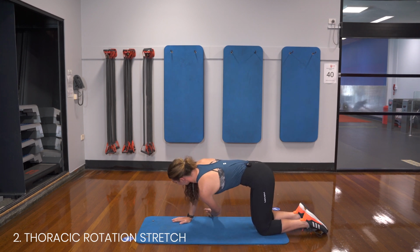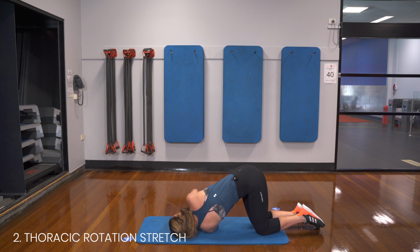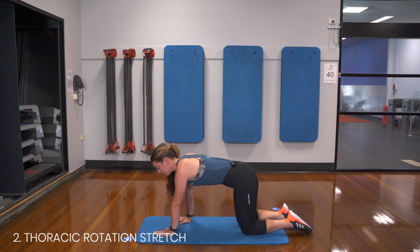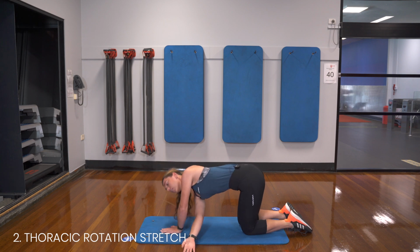Again, repeat on the other side, thread the needle through, shoulder onto the ground, holding here. We're going to come back to center and then repeat. If you feel like you can, come forward a bit, bring your hand a bit more center, slightly under your shoulder. Thread this needle.